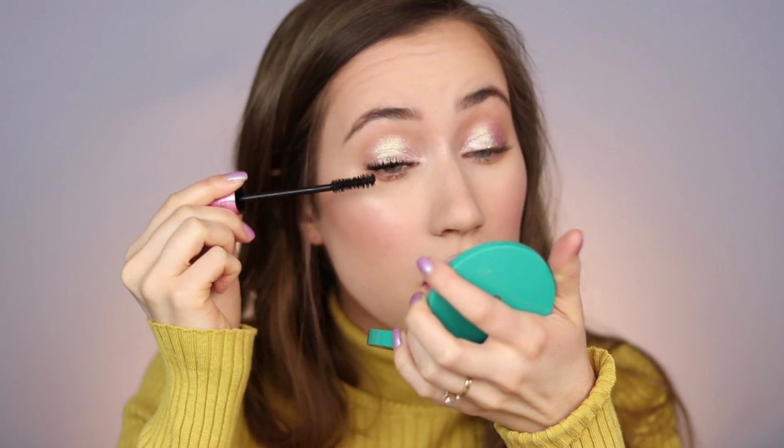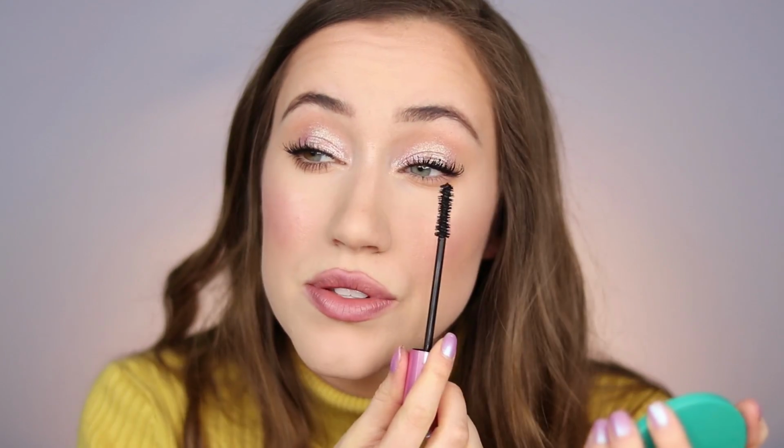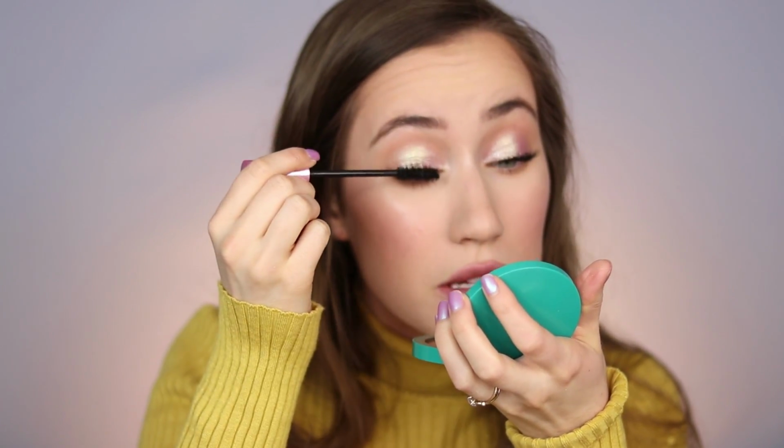So it seems to be going on pretty smoothly. The applicator is a little bit scratchy if I'm not careful, and if I get it too close to the root, I can kind of feel it. It's nothing crazy, but just something I wanted to point out. I'm not really sure why, but it's clumping up like crazy on this eye. Do you see that? I don't know why, because this eye seemed to be really, really nice. What? I do not know what's going on.